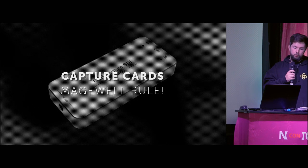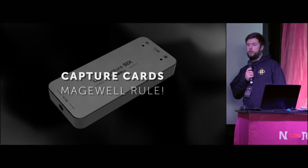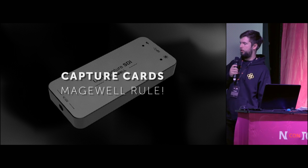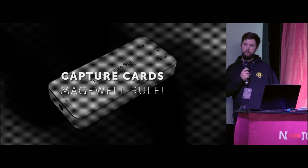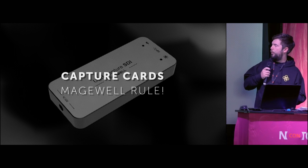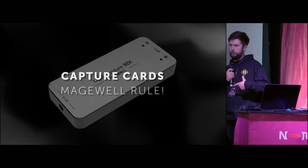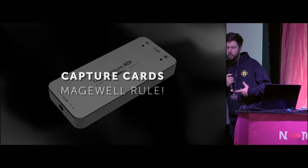The capture cards as well are important. So far, we've only had Magewell capture cards that work with Resolume. Now, we've tried Blackmagic ones, but they're not great. They're a bit finicky, they crash a lot. They tend to give you some weird artifacts, and they don't accept as many refresh rates and resolutions as the Magewell cards do.